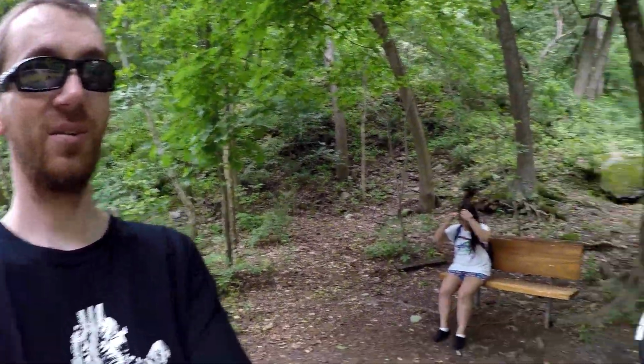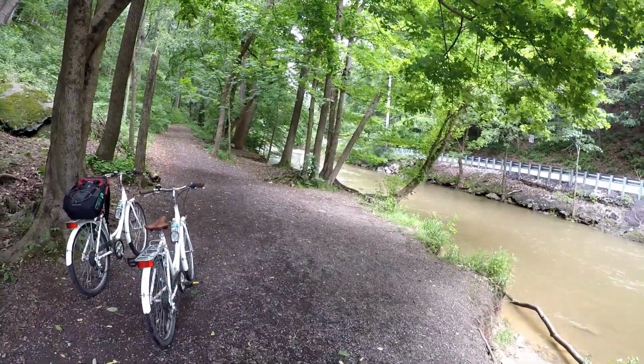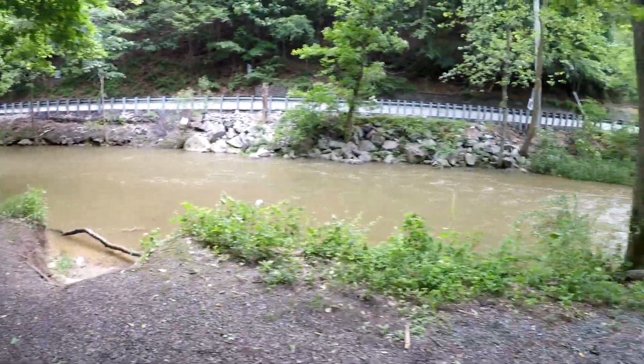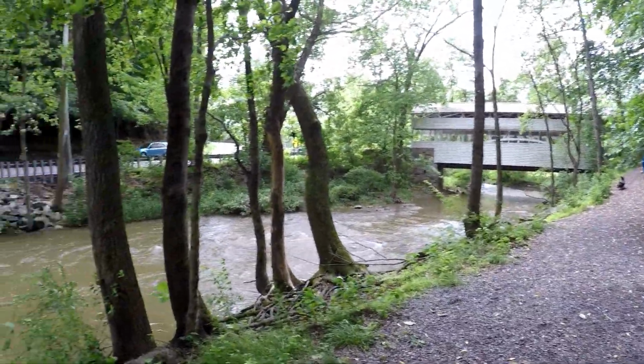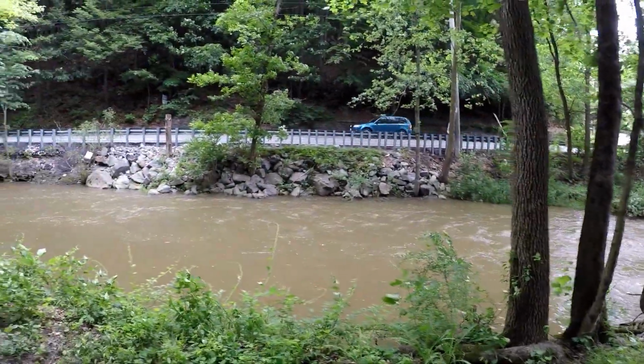Alright, so we're about halfway through our little bicycle tour. Pardon the road noise, but we are taking a break right alongside the stream. Crossed over a covered bridge to get to this spot.